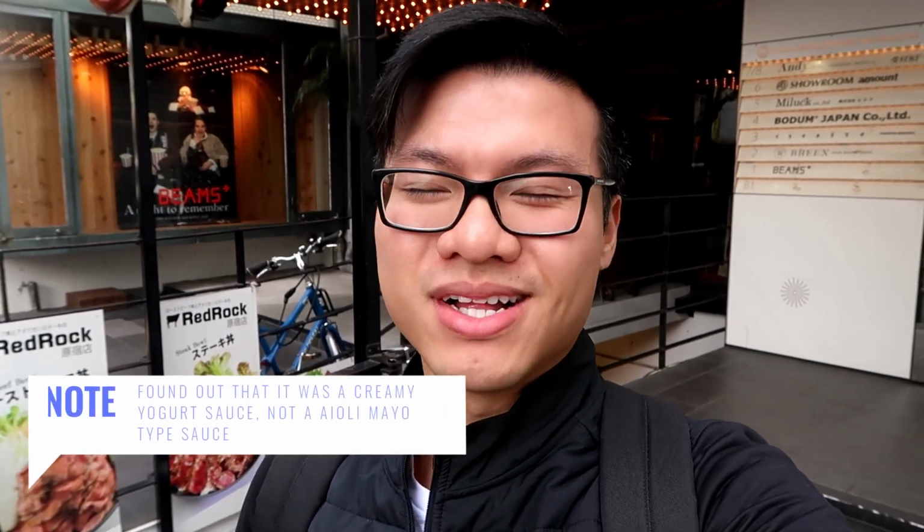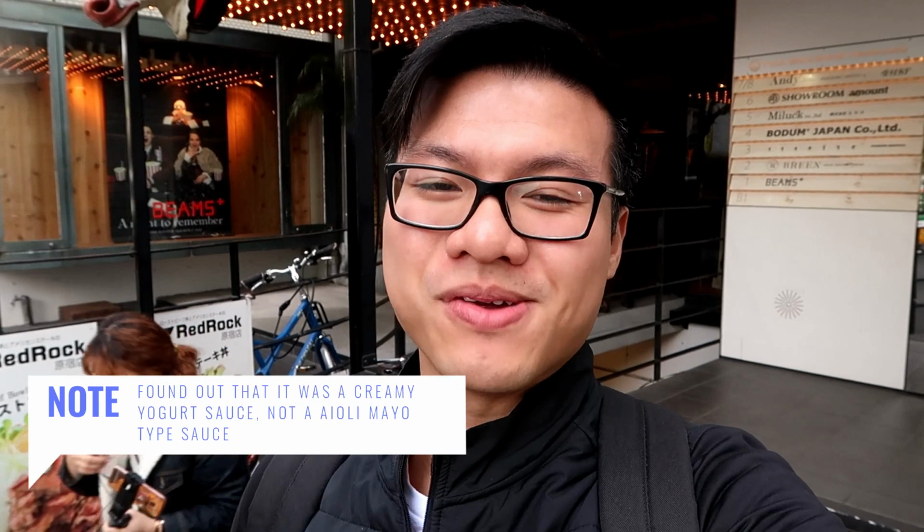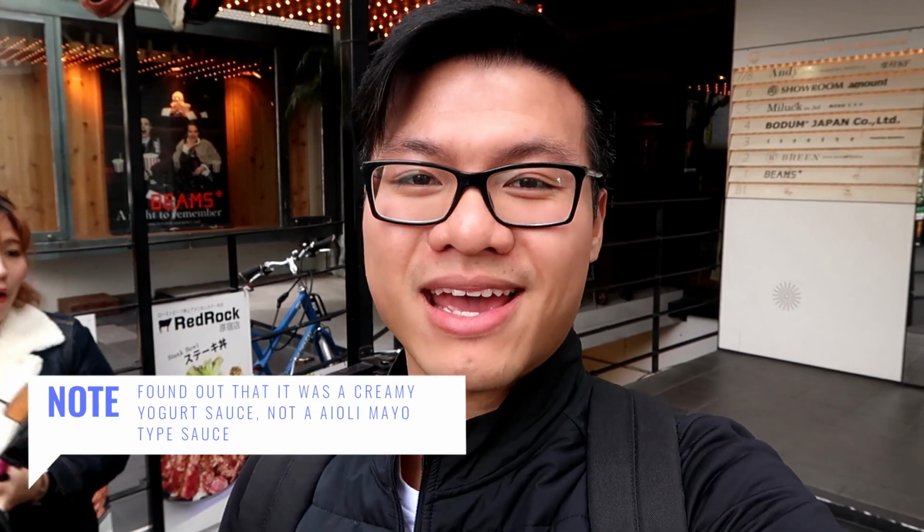Totally stuffed from eating that large bowl from Red Rock Harajuku. Definitely good. The roast beef was really good with the rice, the egg, the mayo. Very good. Next time I probably would want to try that black beef that they have there. Sounded really good. Or the steak one, the number two. But we're gonna head on to our next destination in Harajuku.